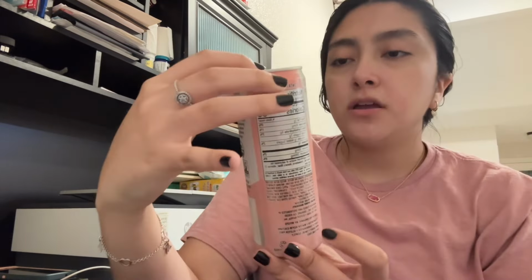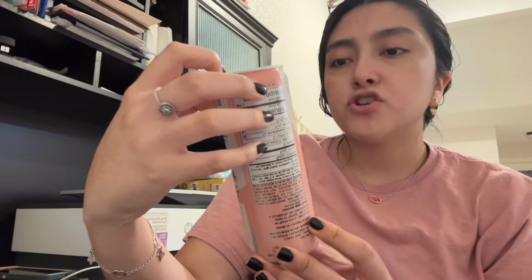So I'm gonna try this drink. It's a Kevita probiotic refresher sparkling drink. It has coconut water. I'm kidding. Cheers. Ooh, that's really good. That really tastes like coconut. You know when they cut the actual coconut, it tastes like the coconut, it tastes so good.